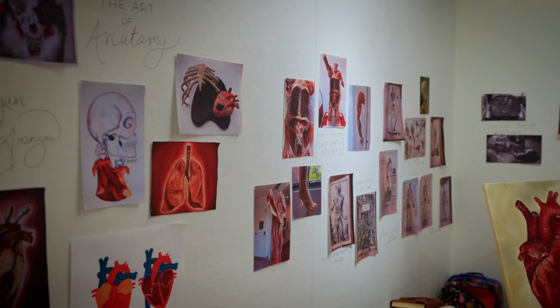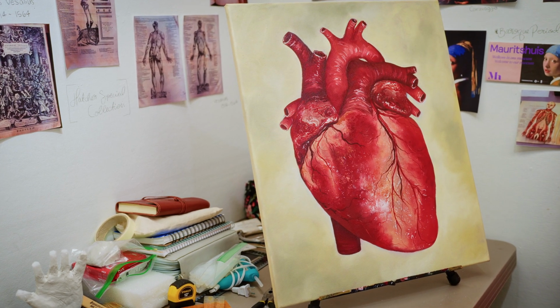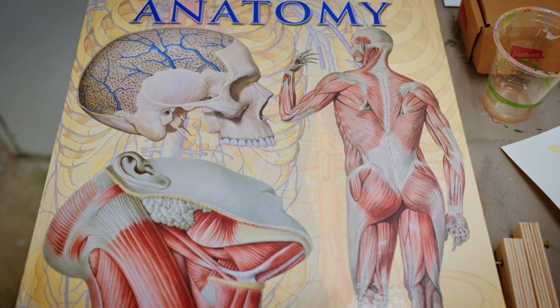And I want them to all be very realistic and resemble medical and scientific illustration, because I'd have to study what these different parts of the body would look like.